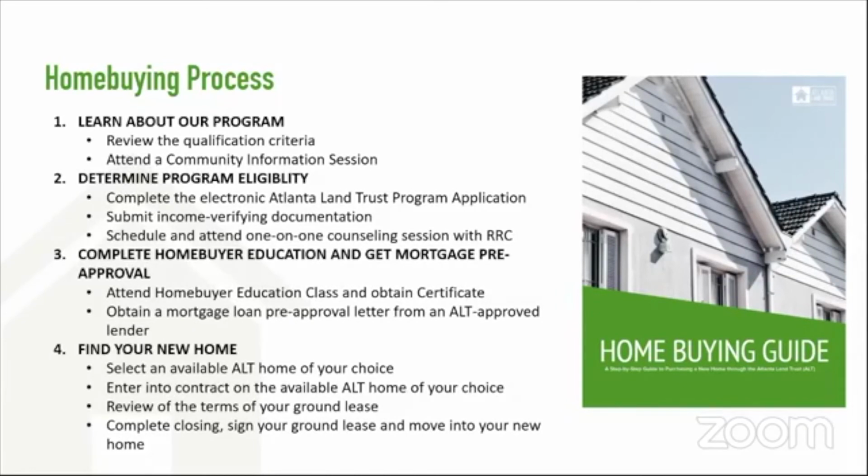And then lastly, you'll be able to find your new home. You can review our available properties on our website. You would then work with your real estate agent to write a contract. You'll review the terms of your ground lease and sign the affidavit at the end of the ground lease. And then we will meet you at closing where you'll sign your ground lease and then you'll be able to move into your new home.